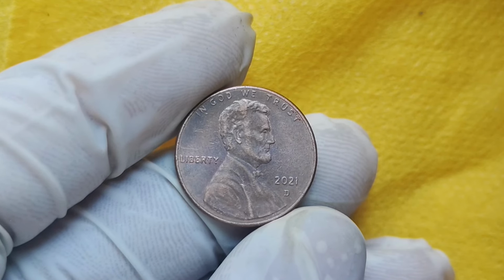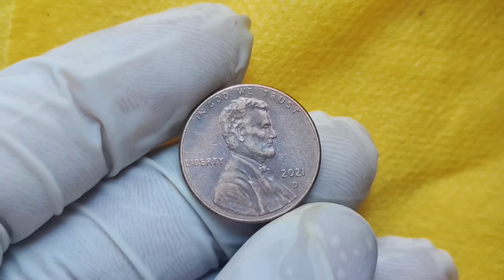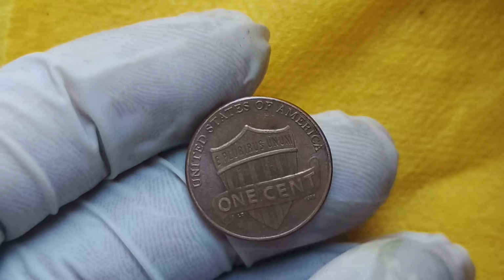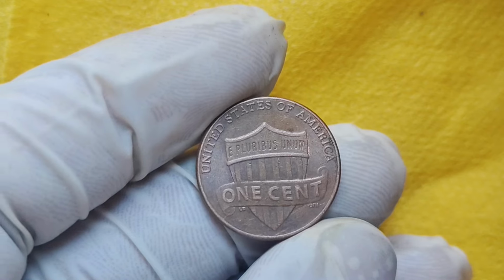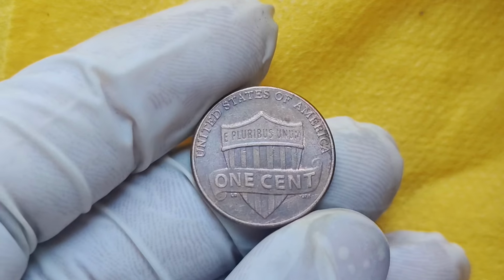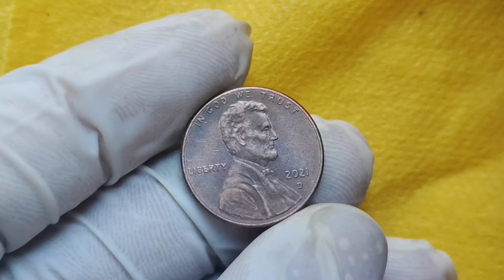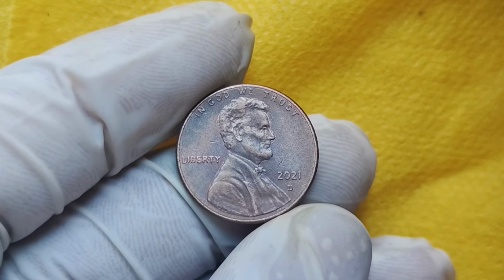The coin market is driven by what collectors are willing to pay. Rare coins like the 1943 copper penny have sold for over $1 million because collectors are eager to own a piece of history. For the 2021 D penny to hit $1.7 million, there would need to be significant demand, possibly spurred by a unique discovery or a limited mintage that isn't currently documented.